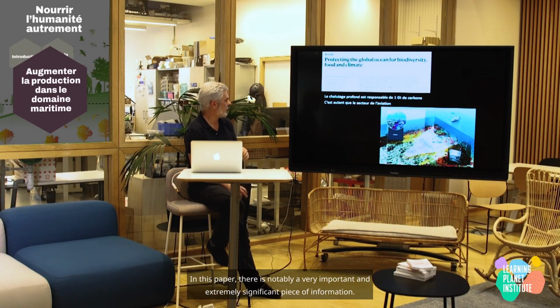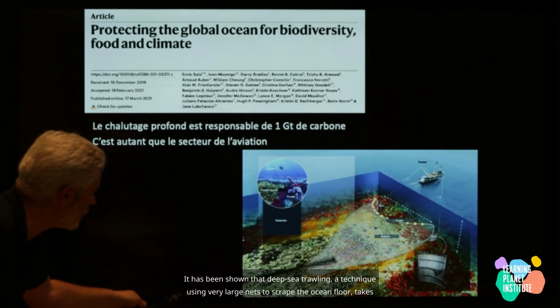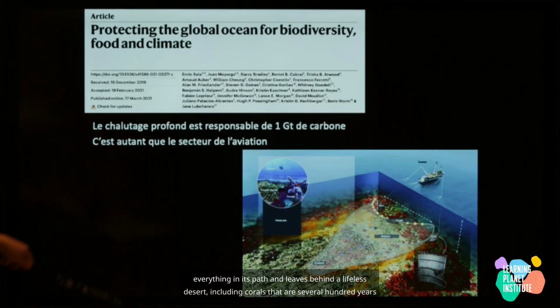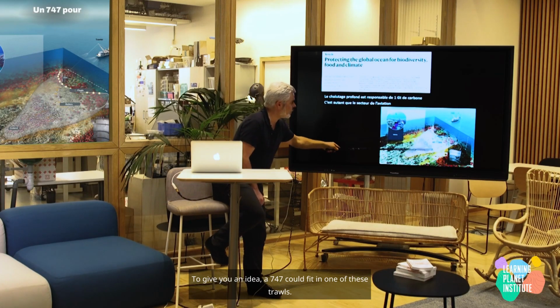In this paper, there is notably a very important and extremely significant piece of information. It has been shown that deep-sea trawling, a technique using very large nets to scrape the ocean floor, takes everything in its path and leaves behind a lifeless desert, including corals that are several hundred years old. To give you an idea, a 747 could fit in one of these trawls.